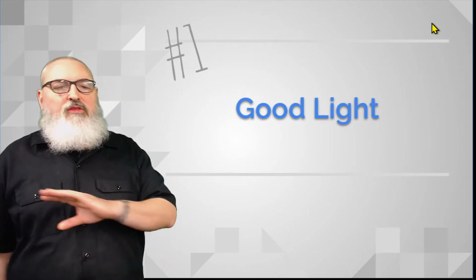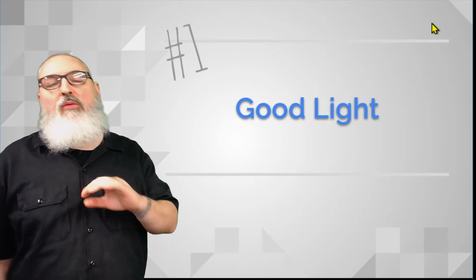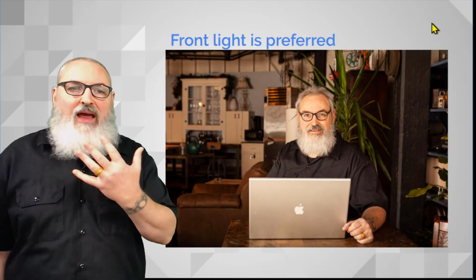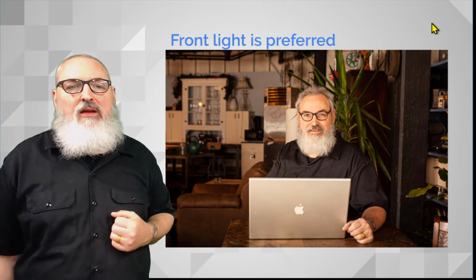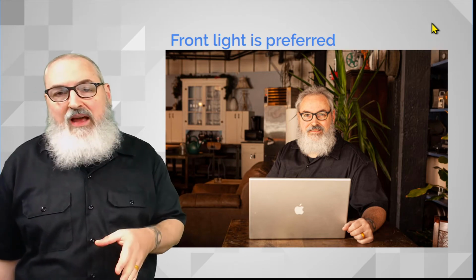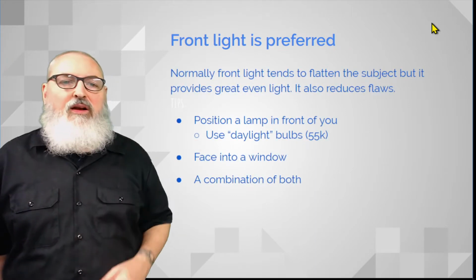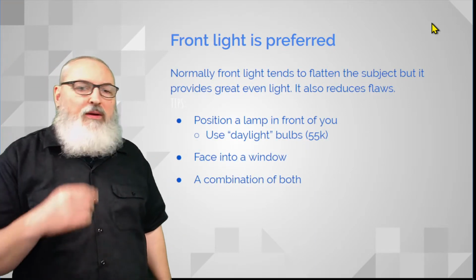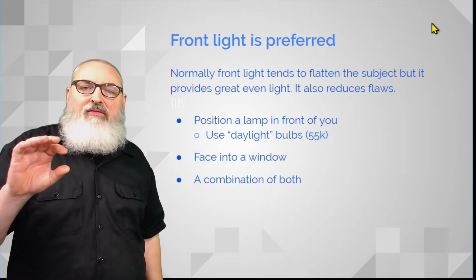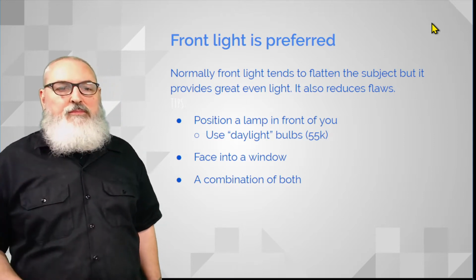To get a good image from any camera, you need good light. Without good light, you will not get good video. Normally, front light tends to flatten the subject, but it provides great even light. It also helps to reduce a lot of the flaws. Position a lamp directly in front of you, preferably behind your camera, and try to use daylight balanced bulbs. They will have 55K or they will say daylight on the package.